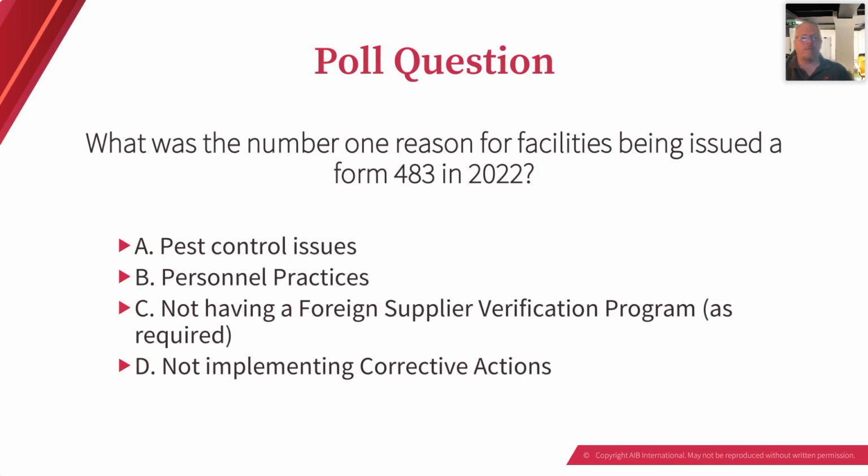Okay, I can see votes are coming in. And we have personnel practices is the favourite, around 40%. Gotta catch it quick. Not having a foreign supplier verification program is required, probably around 30%. And then maybe pest control issues, and then not implementing corrective actions.